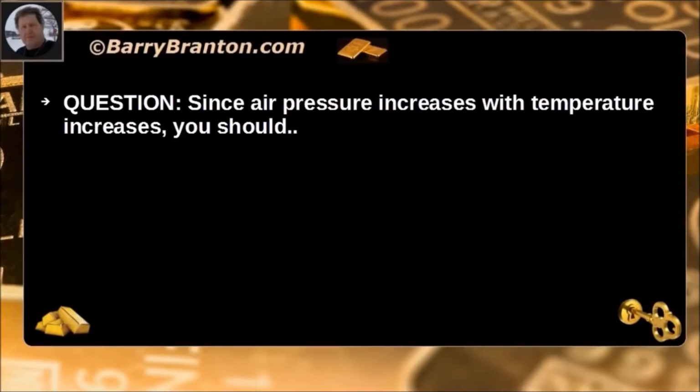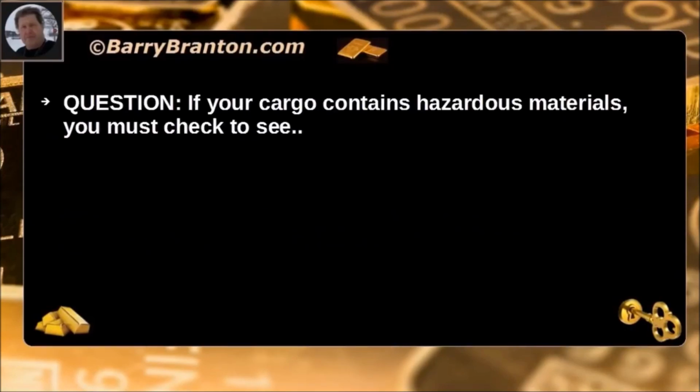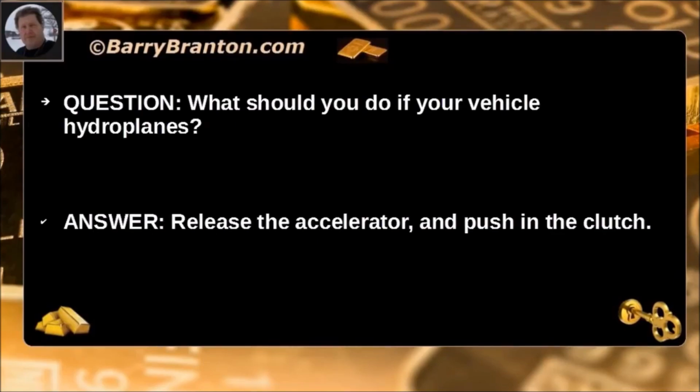Since air pressure increases with temperature increases, you should leave the tires alone since air pressure will decrease when the tires cool off. I believe the question presumes that the tires are hot. If your cargo contains hazardous materials, you must check to see if placards are required. What should you do if your vehicle hydroplanes? Release the accelerator and push in the clutch.